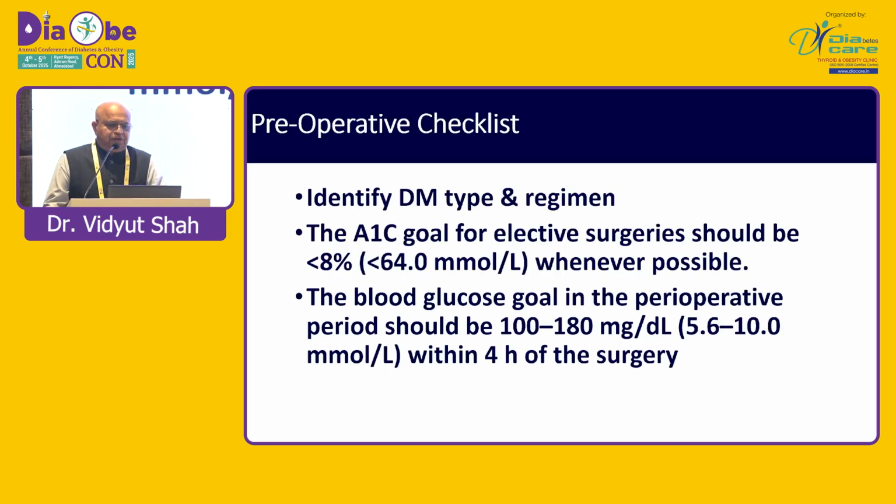For any patient with diabetes undergoing surgery, identify the type of diabetes and what regimen he is on. As an A1C goal for elective surgeries, the patient should have HbA1c below 8, and the blood glucose goal in the perioperative period should be 100 to 180 within 4 hours of surgery.